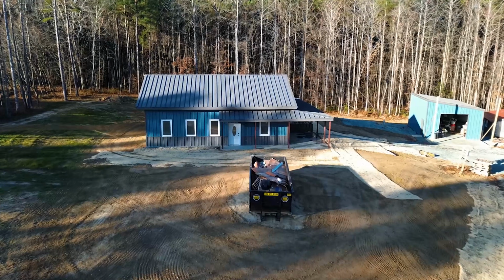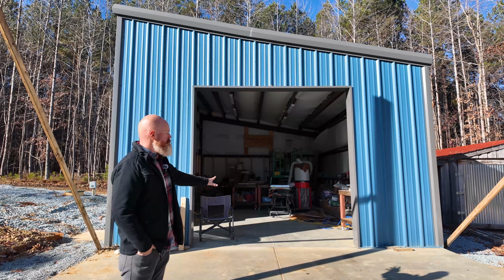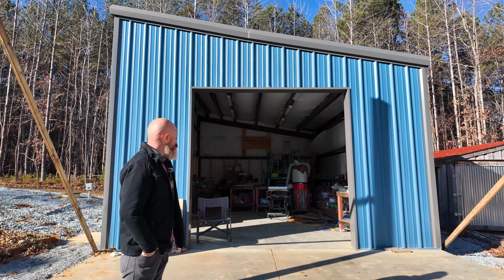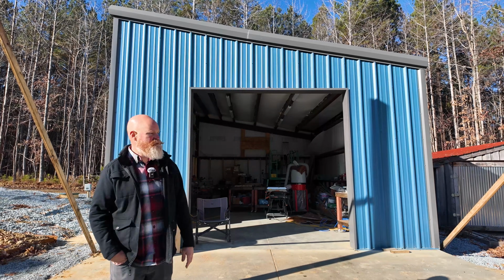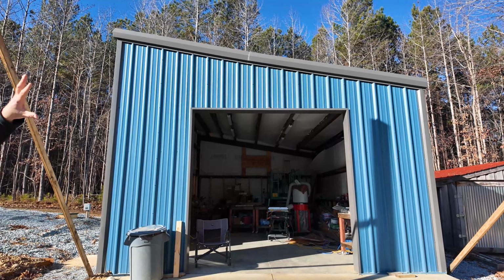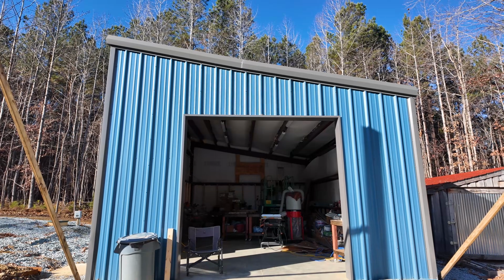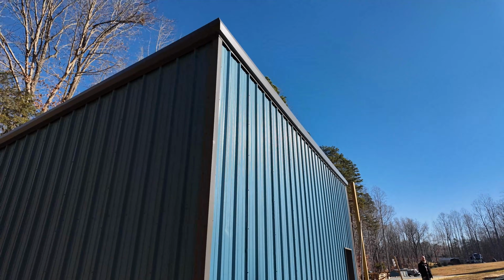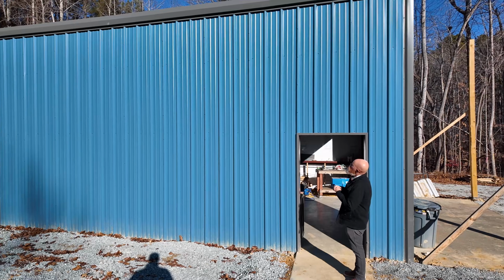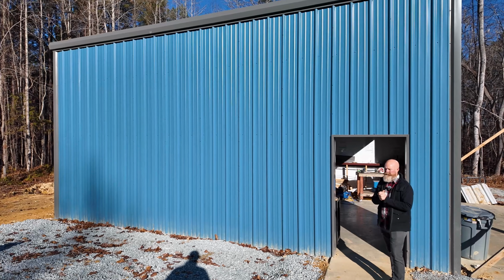In addition to the house, we've put together about a 600 square foot shop for the client here. This has got a 10x10 roll-up door on its way. You can see the client started to fill it up already with some of his tools and things. He's also got a little bit of a DIY project. He's going to add a cover over this front concrete apron to protect the front of the home from the elements. On the shop, we matched the colors to the house. Again, it's Hawaiian blue, charcoal trim. This one's a single slope roof, as opposed to the typical gable that's on the home.